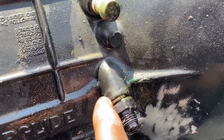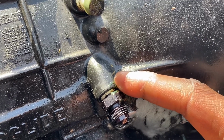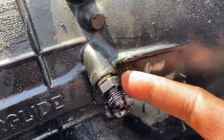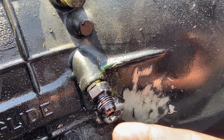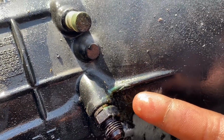There's no meat here, so I'm kind of stuck with using this -4 converted over to a -6 fitting. This was actually supplied by FTI, so I really can't change that unless I probably lop this off, close it in, re-tap the hole, and then convert it over to something different, or probably just weld a bung onto it.